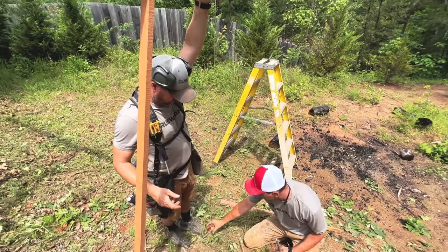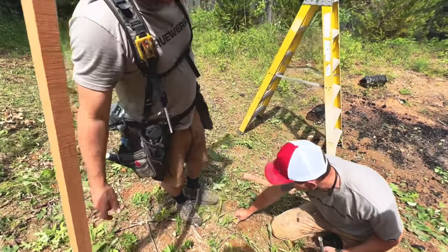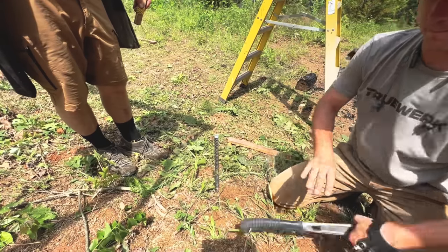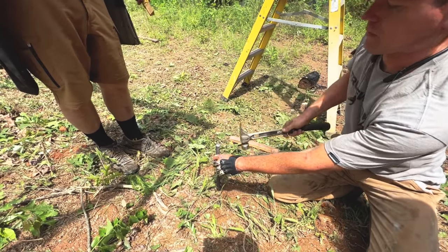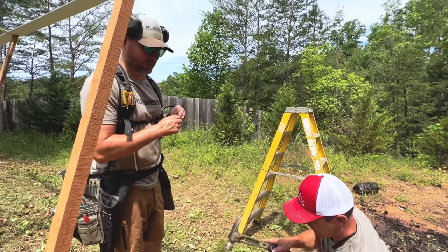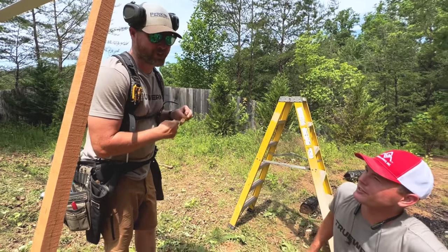Okay, we're going to do a little stabilization here. All right, stab it in. You think it's good? Yep. Sure it is, right there. Missed it. That was the whole reason we built this frame. It only took like 10 minutes. It was fast. That's actually a pretty good idea for a small structure. Yeah, think about doing this on a whole.